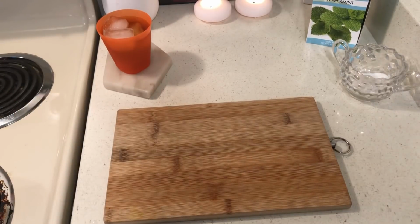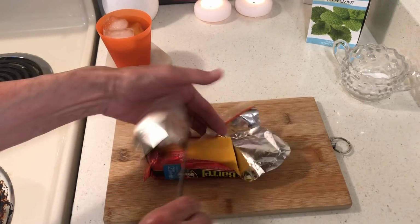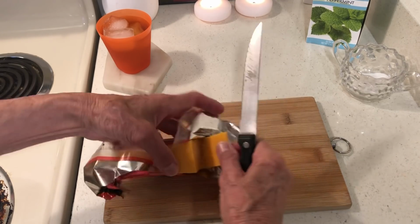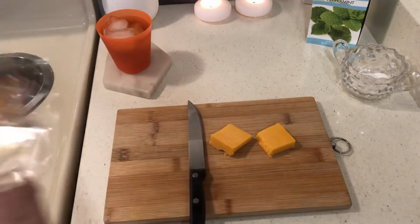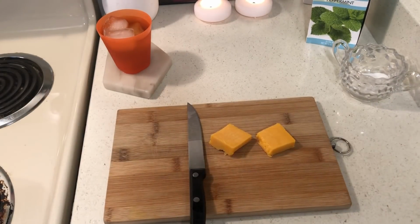Okay, so one thing I bought, and this is a half-eaten package, is some Cracker Barrel cheese. If you can grab this stuff marked down, like I did, it's a real luxury. Don't take things like having cheese for granted. I told you about my friend's boyfriend in prison, and he was so hungry for Cracker Barrel cheese. That goes back to being grateful to God.